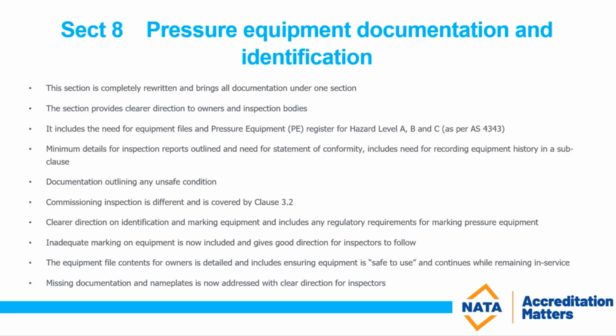The commissioning inspection is different and is covered in clause 3.2, which we referred to earlier. The commissioning inspection is a mandated inspection for the inspector to witness and ensure that everything is compliant following transport, installation, and now the commissioning.